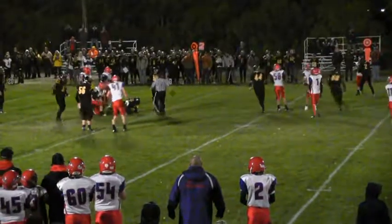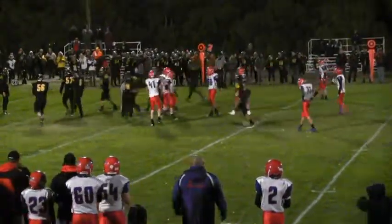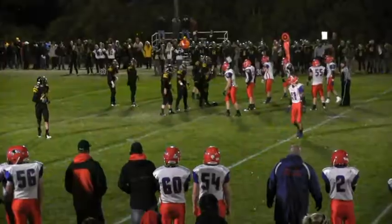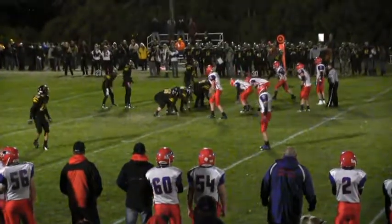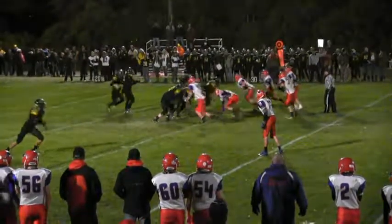Off to Johnson, tackled. Run up the middle for a short gain. Banger. Third and seven. Long seven.